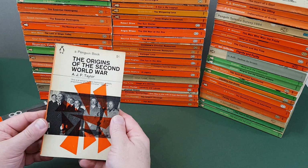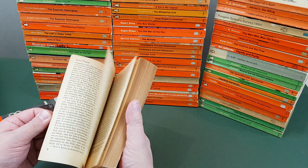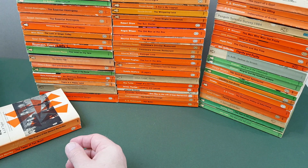This is a great one. Origins of the Second World War. A.J.P. Taylor looks at that period from the end of the First World War up to 1933 and the rise of Adolf Hitler. Great book, that one. Very interesting.